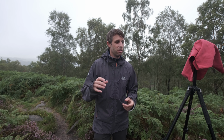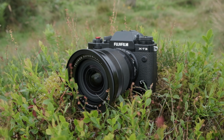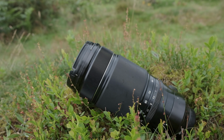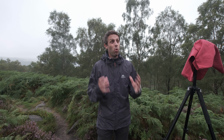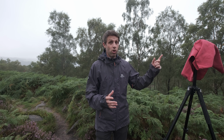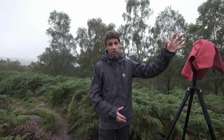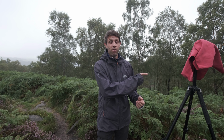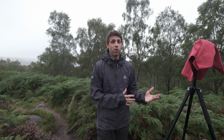In terms of the lenses, I've got the 18-55 and the 10-24 and the 50-140. Now, that covers all of the focal length that I really need for landscape photography, from 10mm right up to 140mm. So it covers everything. But what's also great about it is that I've got the 10-24 to film with when I'm using the 18-55 to take photographs with, and vice versa. So if I want to use the 10-24 to take a landscape photo, I can use the 18-55 to film with. They've both got image stabilization as well, which is also really good.